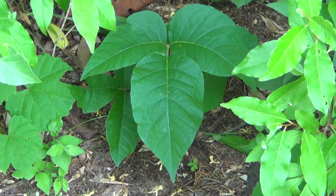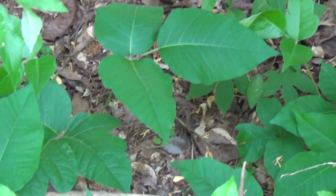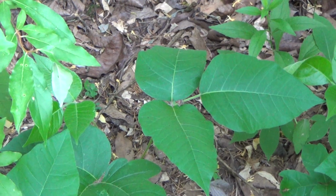And here's our poison ivy patch. Boy, the poison ivy's looking big this year. Do you remember the song?